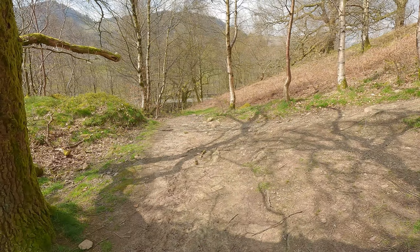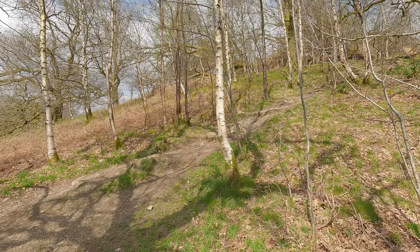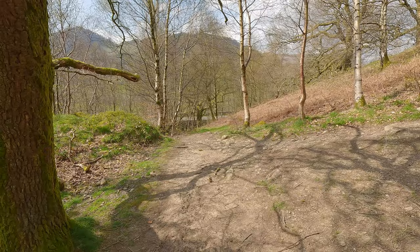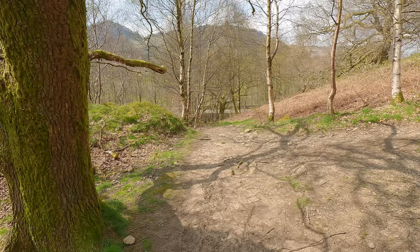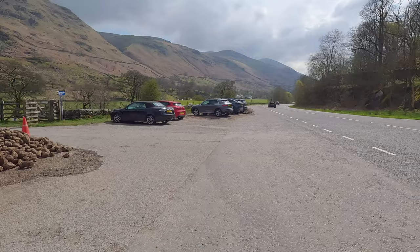So this is where we join on to the path we took at the start of the walk. So that's the path we took earlier on up to High Rigg. So we just head down here to the stile at the bottom, cross the stile, turn left and head back down to the car. Right, so we're now back at the car parking area on the A591.